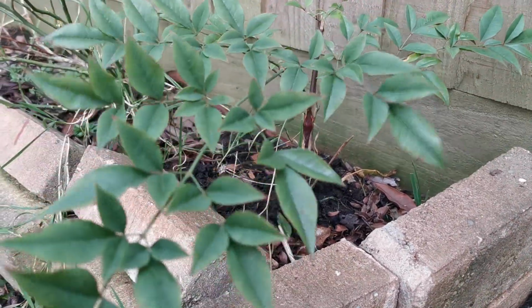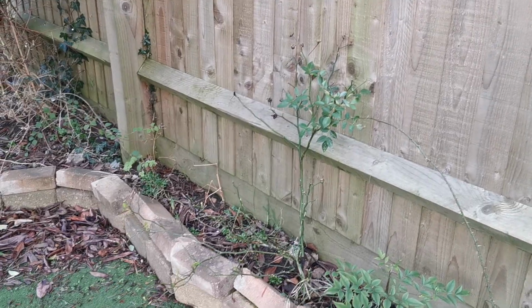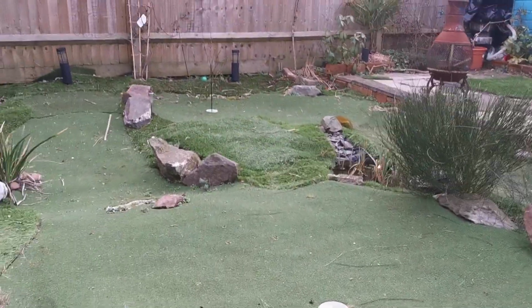Really pleased with that. No signs of any sort of damage on that. Again, this plant does really, really well for me. Basic rose there, again, putting out some new flower buds. Not really doing too much on the roses in the garden. I do prefer the more tropical flowers. Just as we continue on down the mini golf.